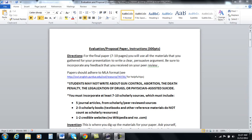For this part of the paper, you may also use 1 to 2 credible websites. No Wikipedia and no .coms will be accepted. If I see either of these, you will automatically fail your paper. Okay, credible websites, usually you can find those through .gov, which stands for government. If you go through our library's database and say you wanted statistics from the Center for Disease Control or the Department of Education or anything of that nature, that's what you would use for government websites.